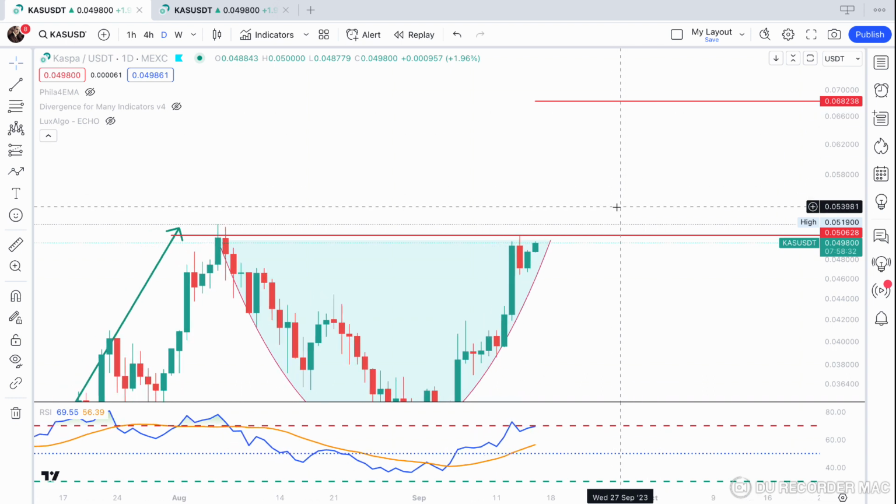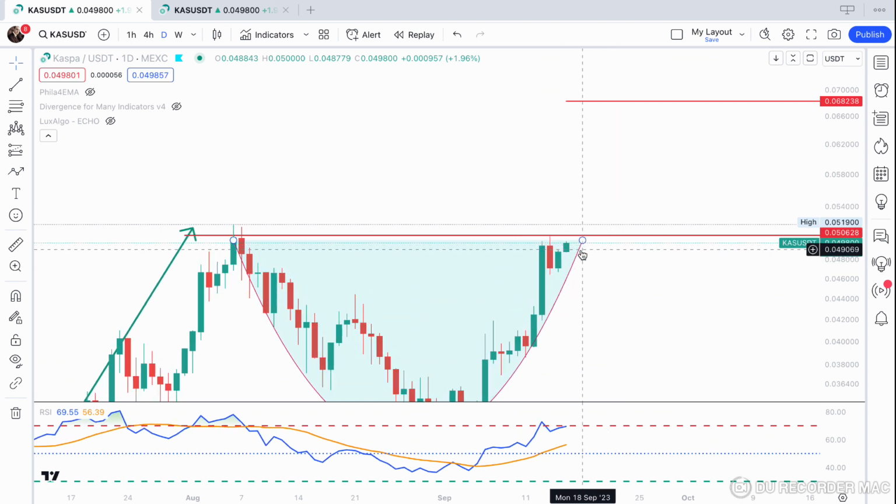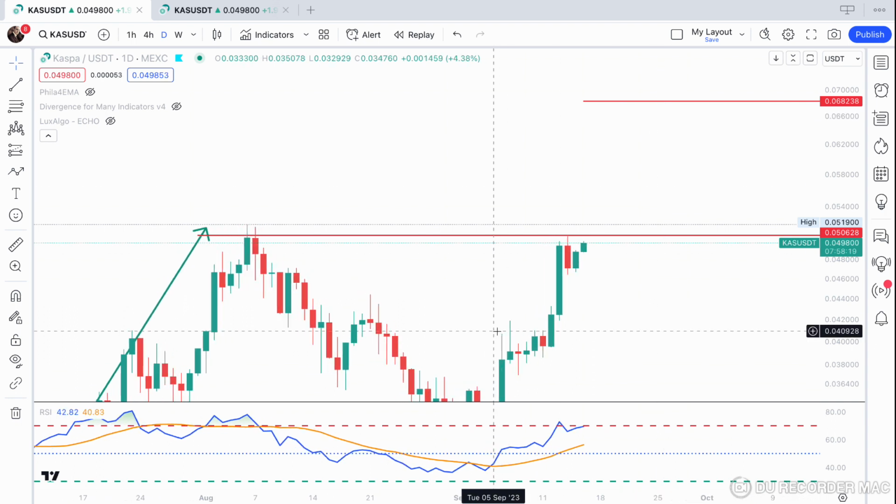Okay? Now I think there is a fair chance that this breakout will take place, but if I had to bet on it, usually breakout trades fail and retail traders get wrecked. So use risk management. I'm not saying that you shouldn't take a long or a breakout trade, but use risk management, use low leverage, and be ready to cut the trade if it fails.